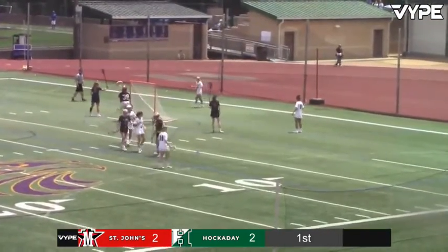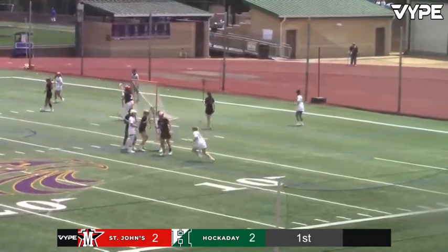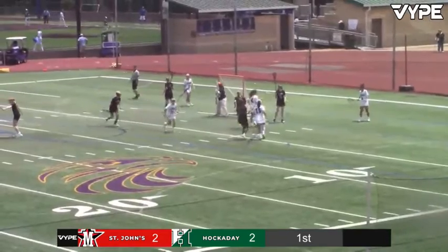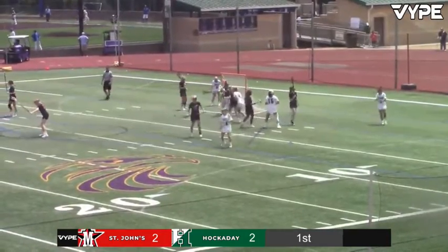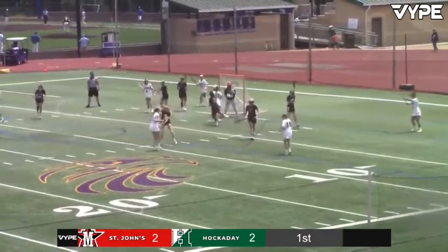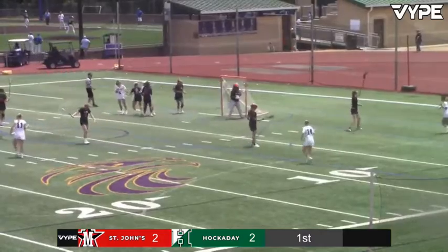Number 2, Grace Hummerman brings it in. That was an impressive shot, the low roller. You're seeing a lot more of that at the high school level. You see girls that watch the Division I games, they get that low roller, that almost underhand shot. Great shot there, just wide of the goal. Very good defense there. St. John's pushing her back outside the 12.